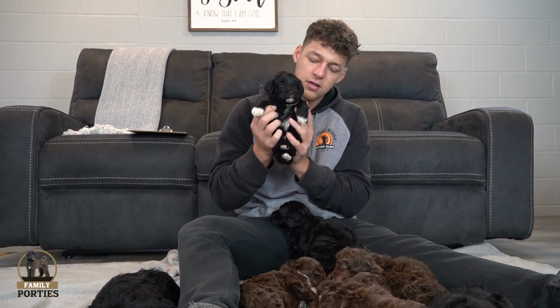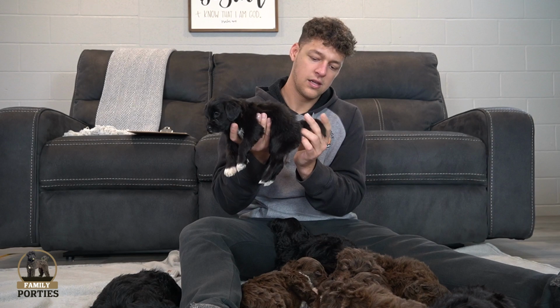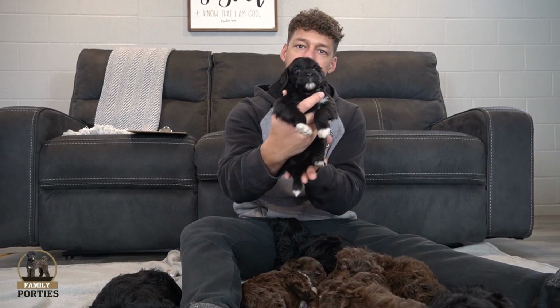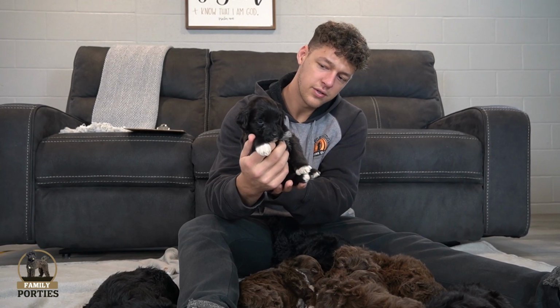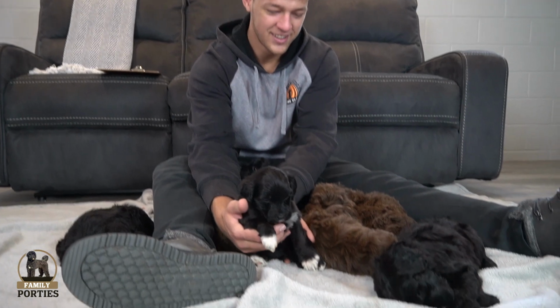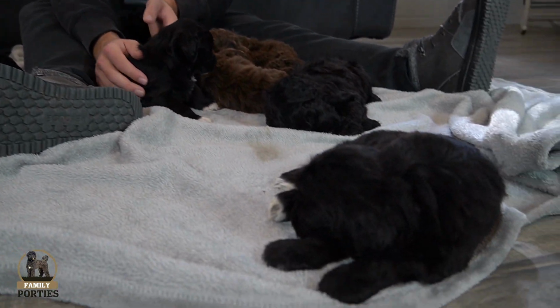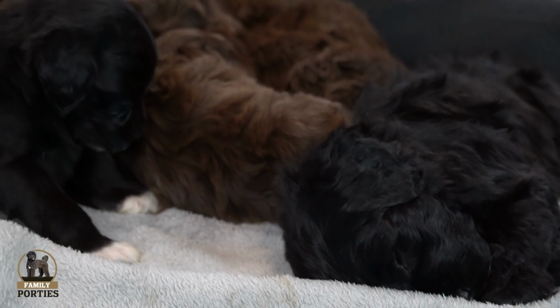You have a nice little white spot in the front, and she grew out of her white tip tail. So there you go. Sweet little girl, she's probably just gonna fall asleep. She would probably fall asleep right here in my hands if I let her. So I'm just gonna set her down right here. She'll grab a spot and fall right asleep.